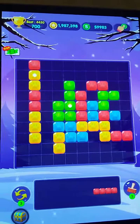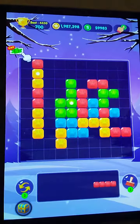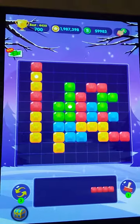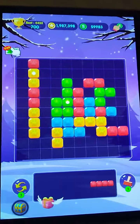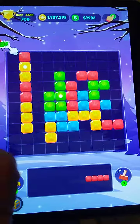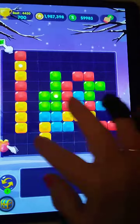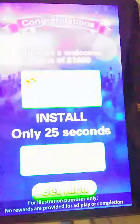It's almost to a payout. It's taking forever, but it's better than watching it from the very beginning. And since I've deleted the ones that didn't pay me, I'll need to go and do those again. But this one is called Block Puzzle. It shows you here, Block Puzzle. It's one of my favorite ones. It's easy, it's relaxing, it's fun to play.